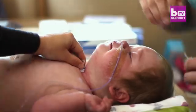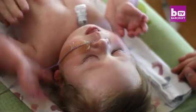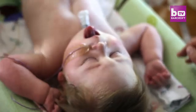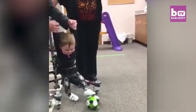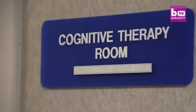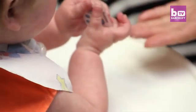It's uncharted territory. Despite allowing her to get more oxygen, the trach has meant Kieran has been primarily fed through a tube since birth and has only just started learning to talk. As a result, she's now seeing an expert to help her catch up with other children her age.